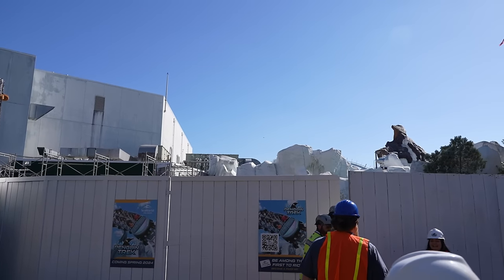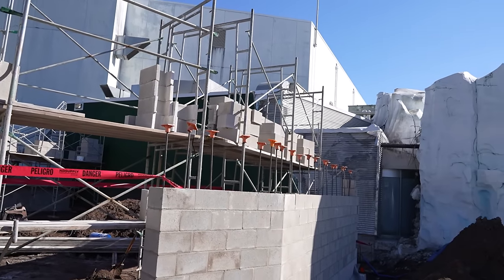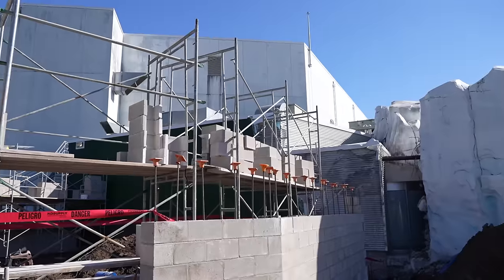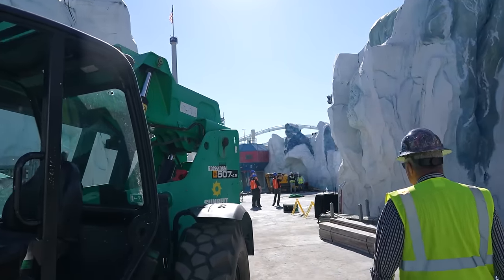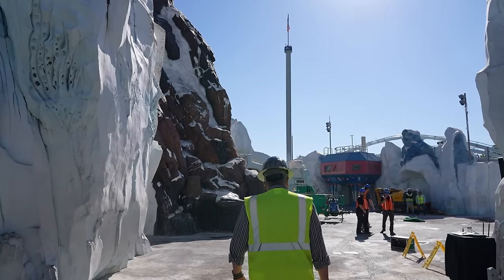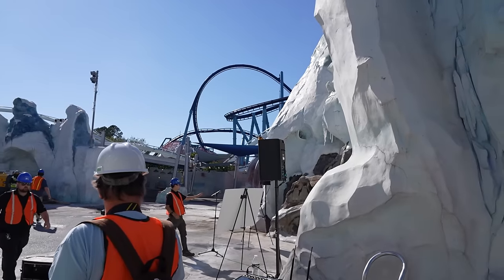We're making it towards the back of the park, coming across Journey to Atlantis. All this area is walled off right now. We're starting to see some of the groundwork construction now that we have made it into the Antarctica section. This is where Empire the Penguin used to be. All new construction right here. We're heading a little bit deeper into the construction area. So it's the same Antarctica land that we had before, but they're making some changes.